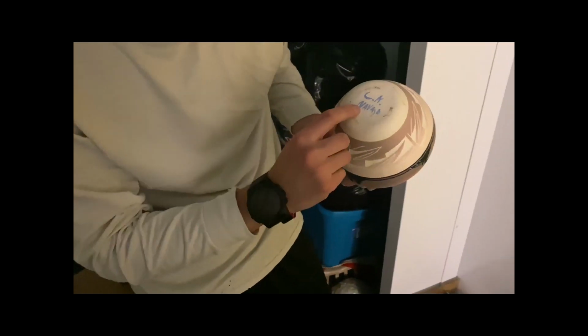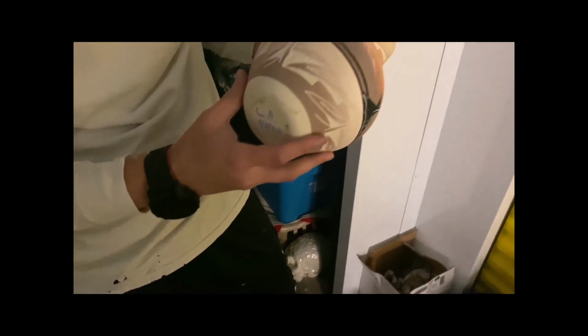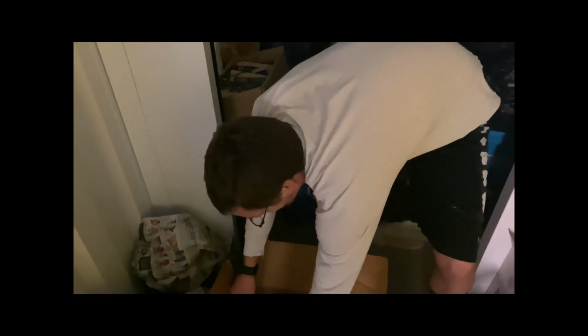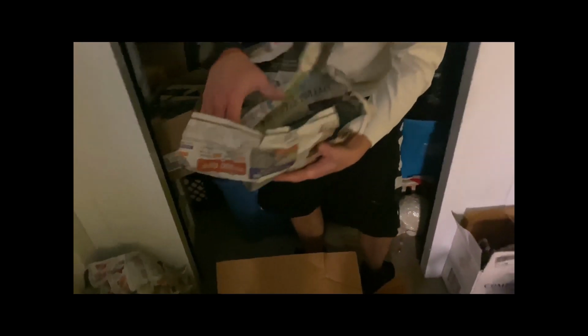Look at this. You see this? That's gorgeous. Yeah, it's a signature. Navajo. This is actually really nice. What's a Navajo? It's Indian. Navajo Indian. That actually might be expensive. There we go. Okay. I love stuff like this. Oh, look at. Here we go. These are actually, someone might like these.